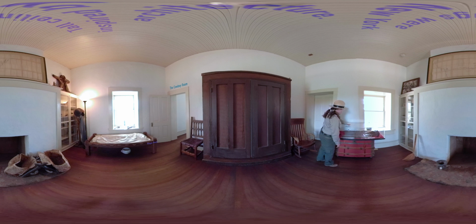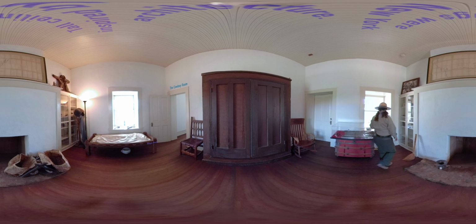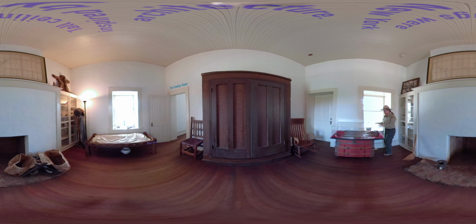I'd also like to show you, in this case, we have the chaps that were worn by one of the last cowboys that actually worked this ranch. These are actually fancier chaps than you would have worn for day-to-day work. It was more of your parade chaps, shall we say.